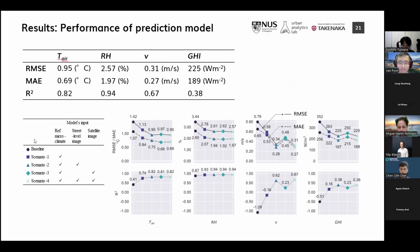We also compared accuracy with 4 different scenarios with different input types. And across all the parameters and error metrics, scenarios that use imagery inputs outperformed those without imagery inputs. This indicates the contribution of imagery inputs to the higher accuracy. And also, across most of the parameters and error metrics, the scenario with all input types performed the best, highlighting the contribution of comprehensive inputs.